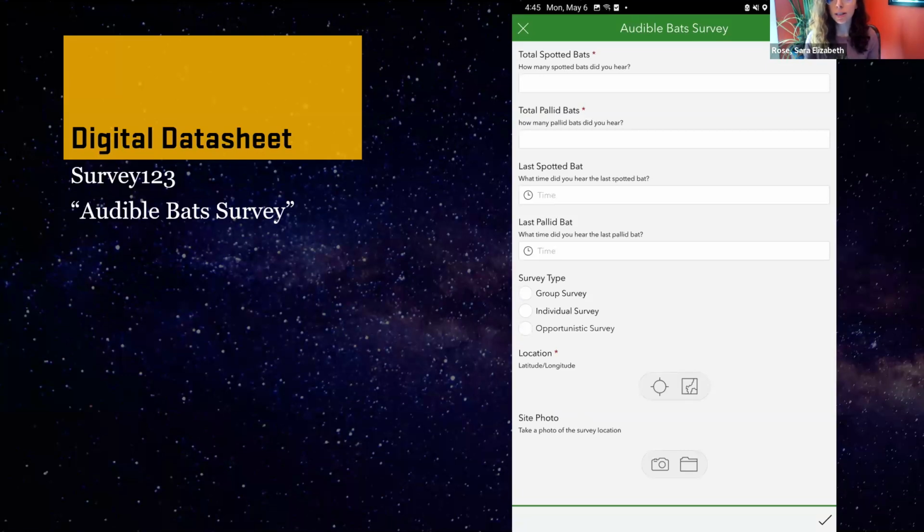For location, you just need to tap the little circle symbol for that field and the coordinates will pop up along with a little map. Site photos are optional for opportunistic surveys. Obviously, if it's dark, there's no need to take a photo, but if you've already taken a photo of the area in the daylight, feel free to attach it. You can do that by tapping the little folder symbol. Once you've finished, tap the little check mark at the bottom.